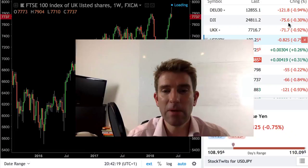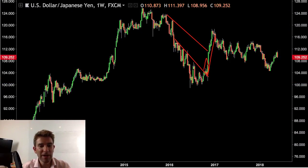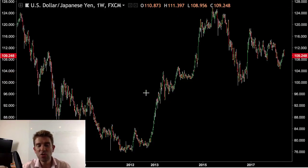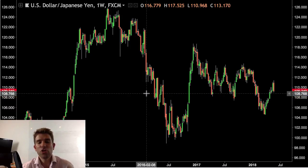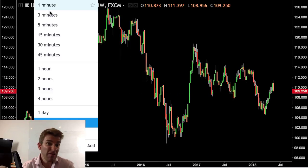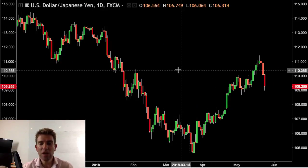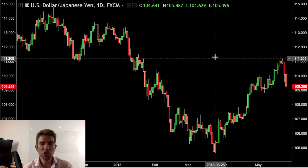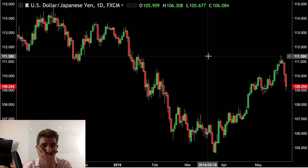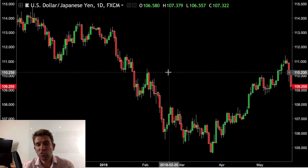Let's have a look at USD JPY. Let me clear off some of this stuff here so we can keep it nice and clean. There's a danger of getting sucked into the daily chart, or even the 5 minute chart, but let's just keep it the daily chart. On a daily chart, it looks like we've had a nice rally up here from 105 to 111. Very, very strong. We're pulling back quite aggressively now, but it looks quite good.